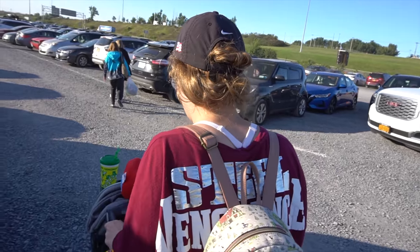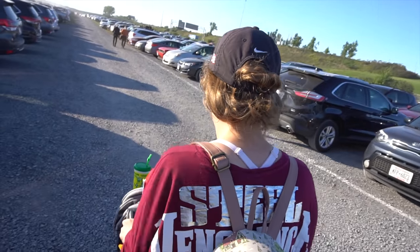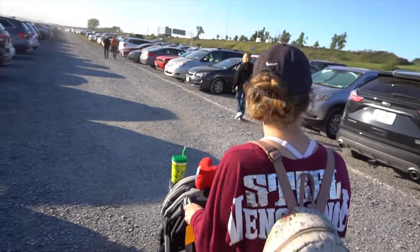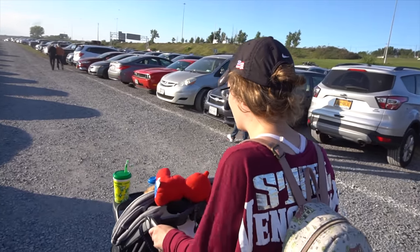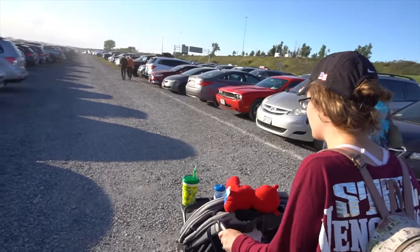Oh, this is why girls should not drive SUVs. And people are filling in to get some food for the night. And we're headed out.